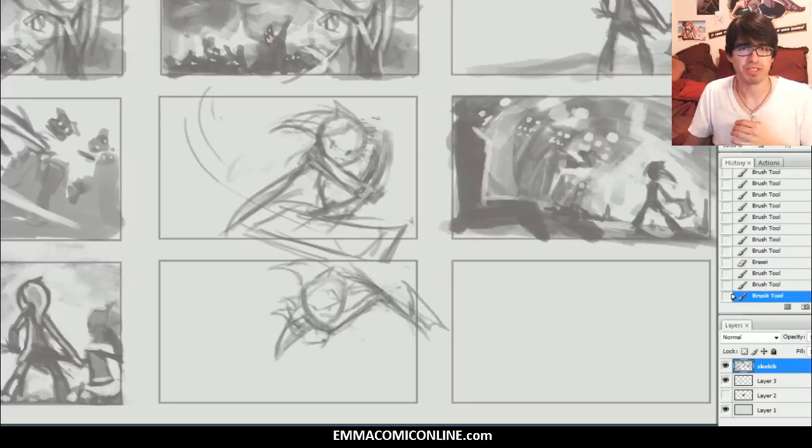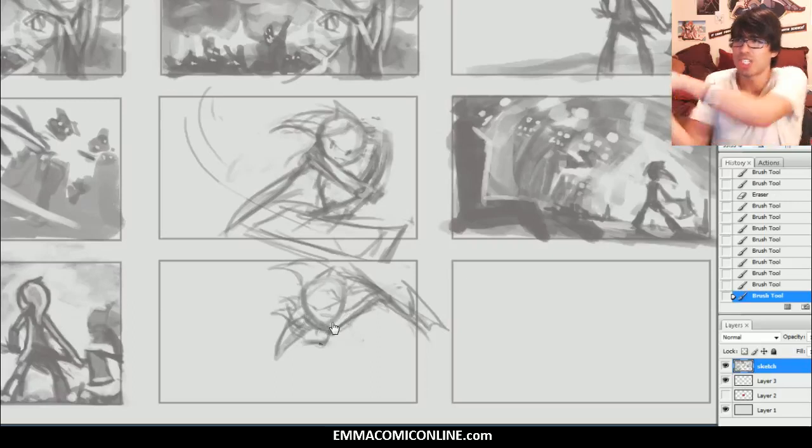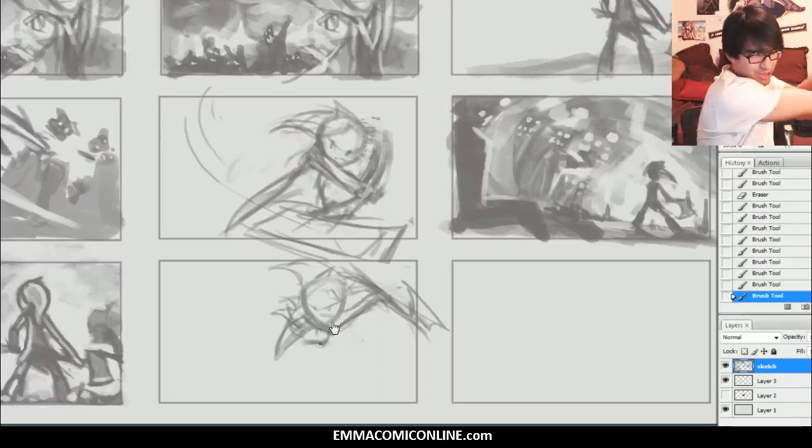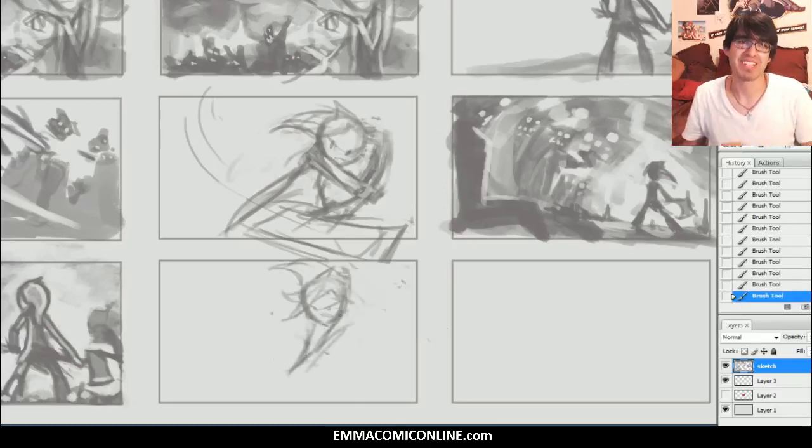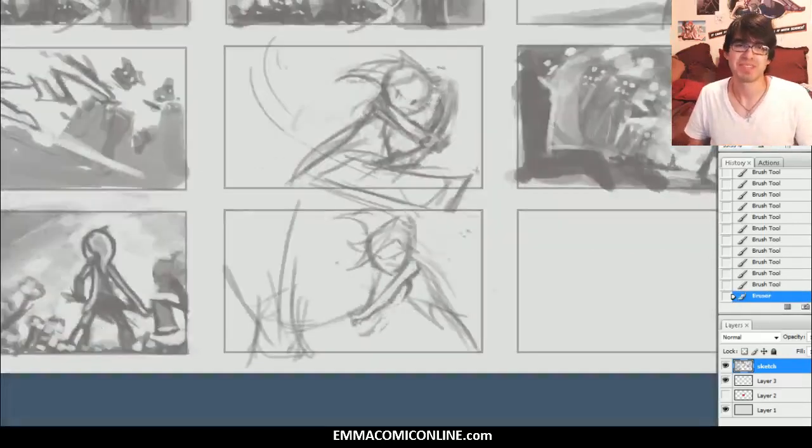Yeah, here's another one where she's swinging the axe, and her arms are way past her head, right? And it looks really, really funny. It looks like her neck is broken back the other way, but I was just trying stuff out.